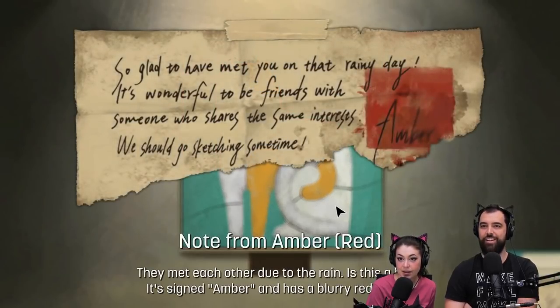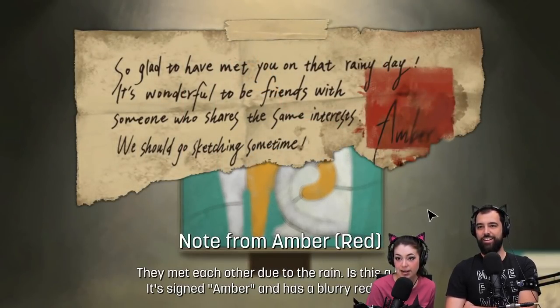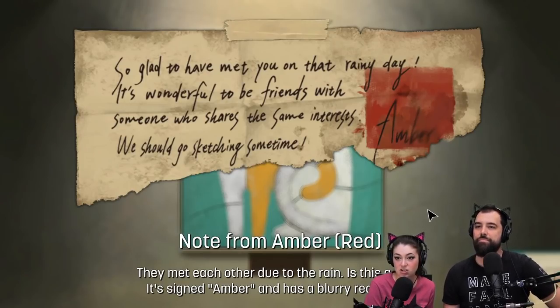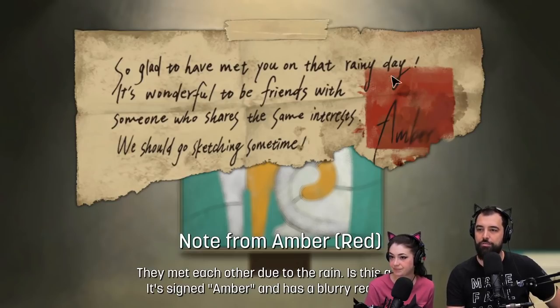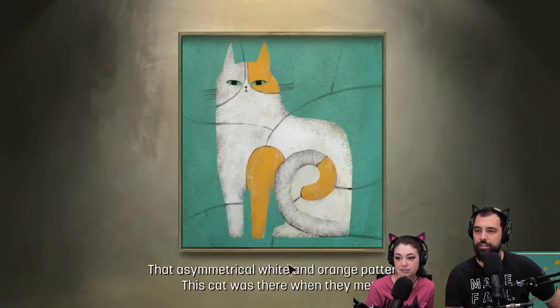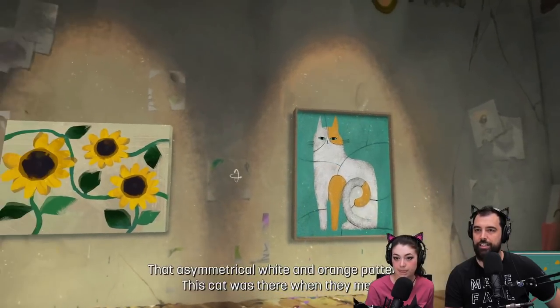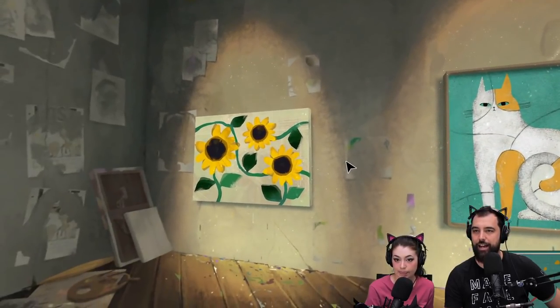Oh! So glad to have met you on that rainy day. It's wonderful to be friends with someone who shares the same interests. We should go sketching sometime. Note from Amber. They met each other due to the rain. This is the hint. It's signed Amber and has a blurry red image. Blood? The cat was there when they met. It's his cat, Jay's cat.